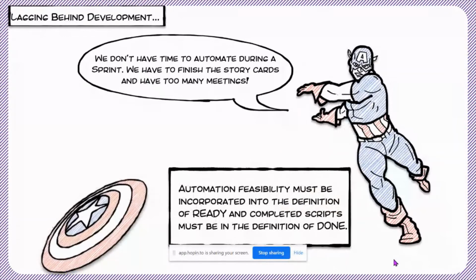I'm going to show you a bit about how to integrate that in. So scheduling is a big problem. Like, how do we schedule automation to be written along with development work, especially if we didn't have any automation to begin with? Well, one of those techniques is using example mapping by Matt Wynne, he of Cucumber fame.